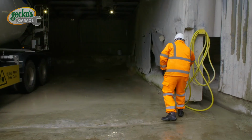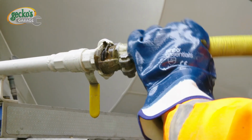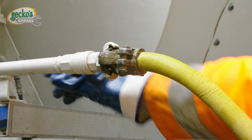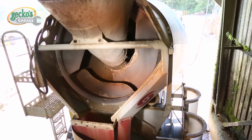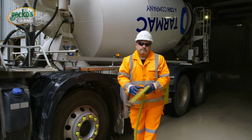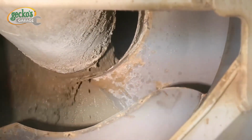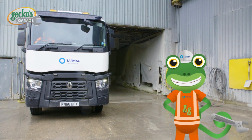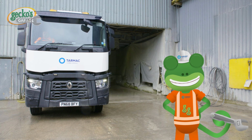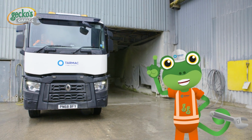Whilst he's waiting, Danny tops up the onboard water tank. It's very important to have plenty of water on board, because clever computers inside the mixer test the concrete. They can add more water if it starts to get a bit too dry. It's a bit like porridge. Too dry or too wet, and it's no good. Just like Goldilocks, we want it just right.